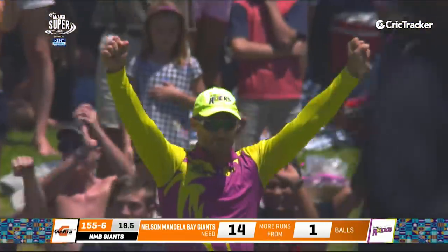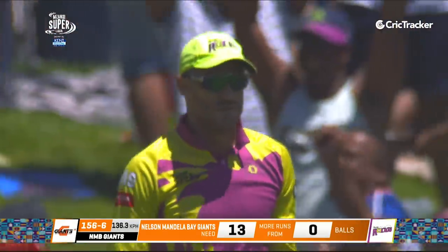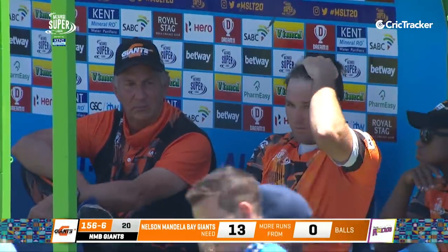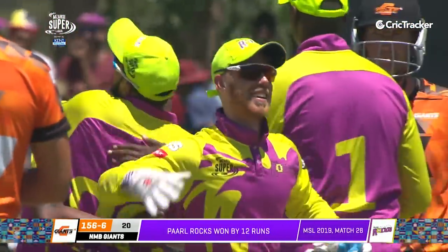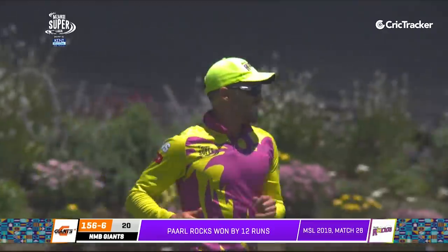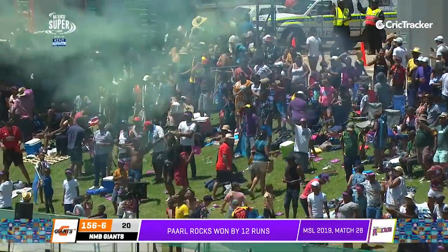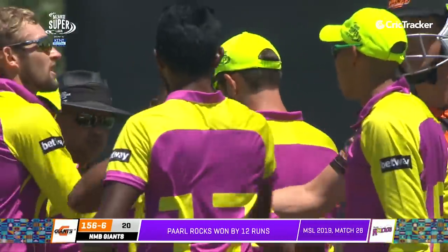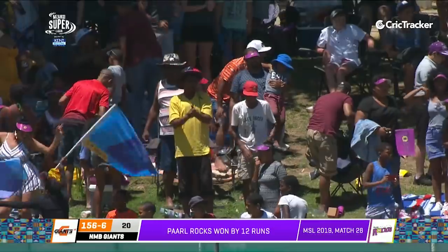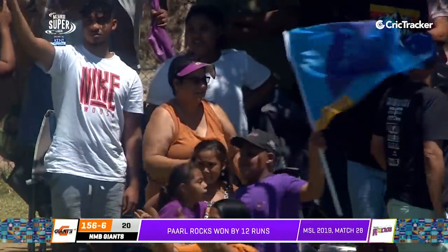The Paarl Rocks will host the final of the Mzansi Super League 2019. The Pearl that takes a seat in the Drakensberg Mountains, and everyone that has come out to witness it today will host the final. Well done, Paarl Rocks. Well done, Faf du Plessis.